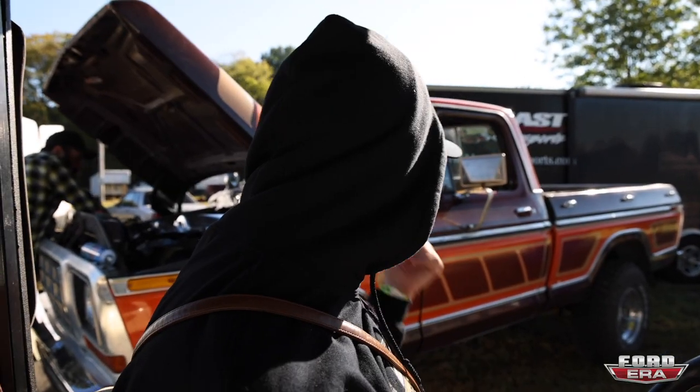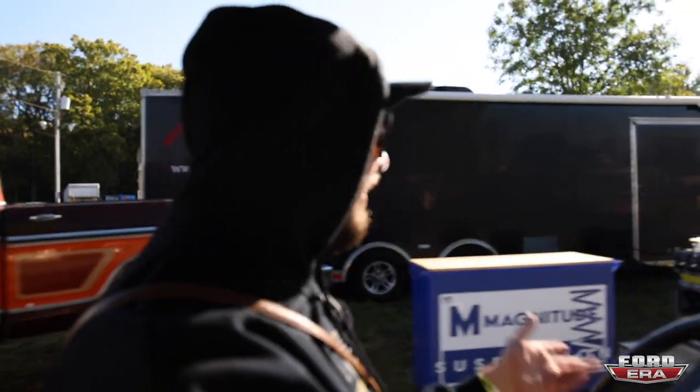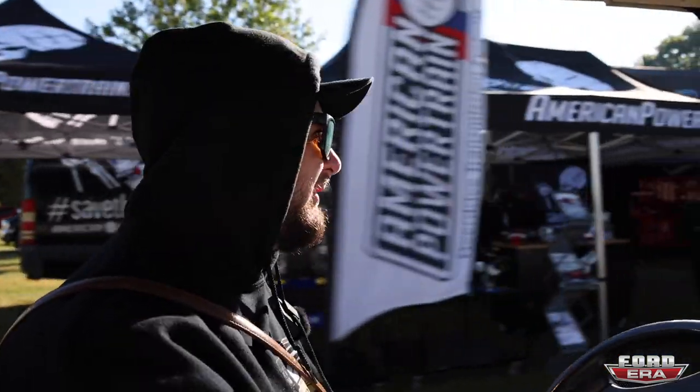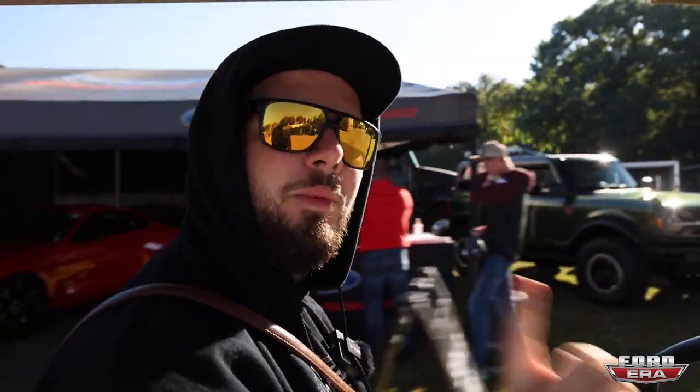Guys, so we're over here. We just dropped Snickers off in the Mass Motorsports booth, and now we're gonna drive around the vendor midway and the swap meet. And let's try to see what's out here. So should be a really fun time. And then soon we're gonna head over to the Ford Era area, and I'll see you guys when we get done with all of this fun B-roll. Enjoy it.